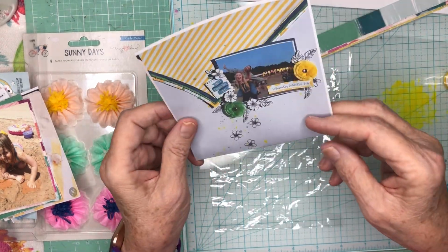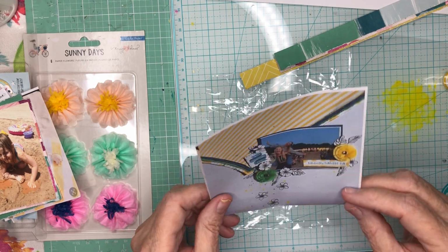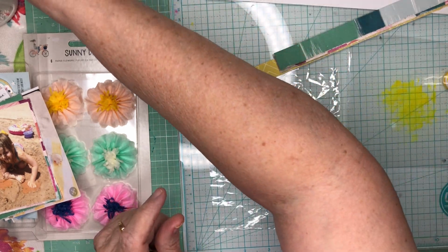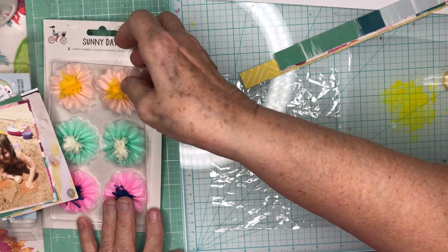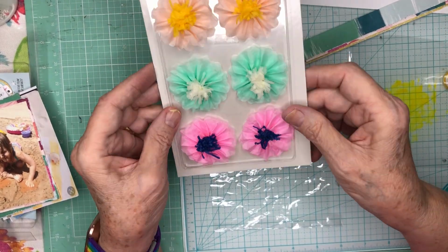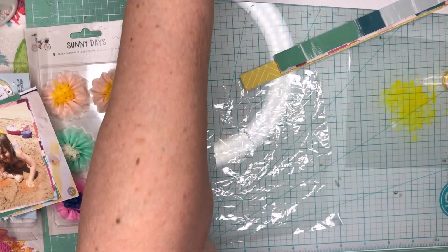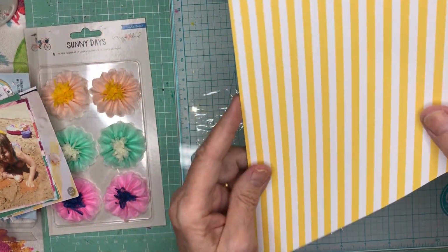I used my paper flowers within 10 minutes of getting the kit, I think. So I don't have any of hers left, but I do have these by Maggie Holmes that I think will work with the colors I'm using. So we'll try that. First thing, I want to show you the papers I'm using.